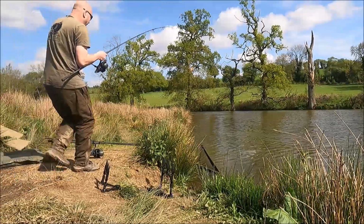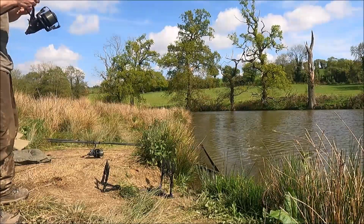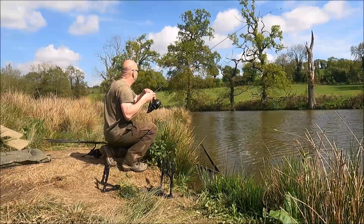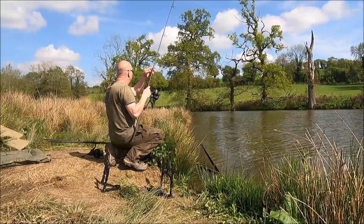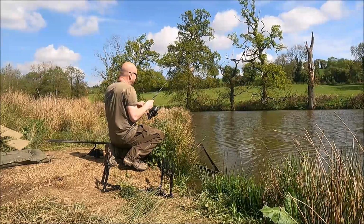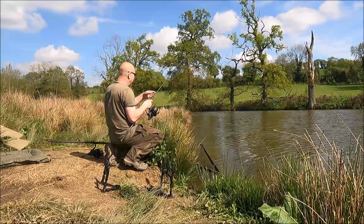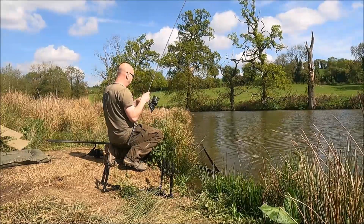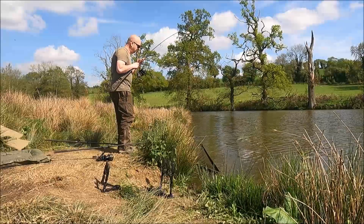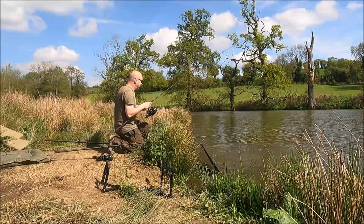And that's what can happen when you find the fish. He's walking back. He's trying to get round that corner, but we're not going to let him. Jesus. Take on both rods. Coming towards me now. Not got a rod in the water. Oh, it's a cracking mirror. Another cracking fish.